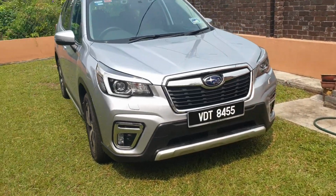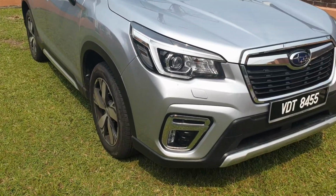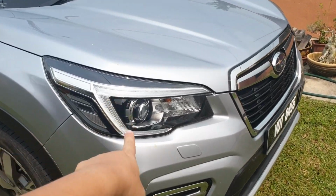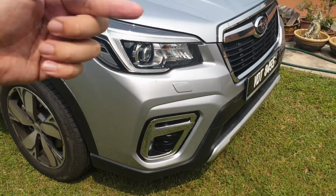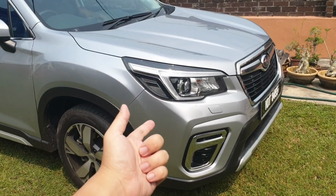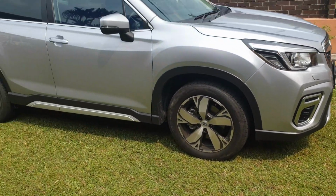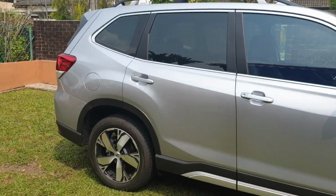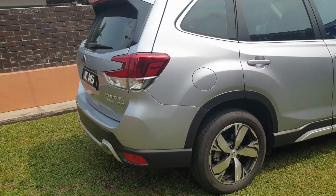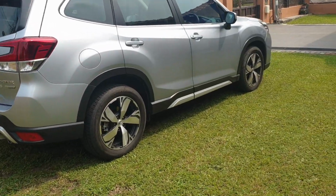Okay, so other things like LED headlights, LED fog lamps. These headlights are also active bending. So when you turn your steering angle, the projector unit turns around with it to better illuminate the corner. 18-inch wheels, rear LED tail lights. These are common between the IS and the IS EyeSight model here.